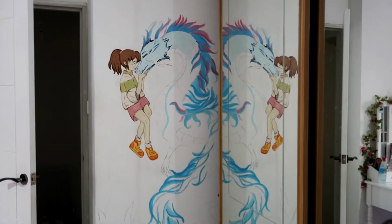I feel like it looks so freaking cute. We've got this mess happening over here. This mess, this mess, this mess, and me is the biggest mess in the room.